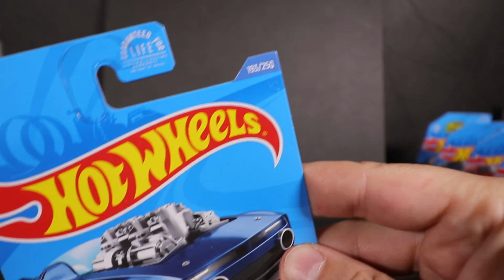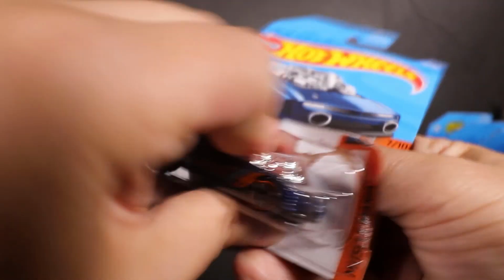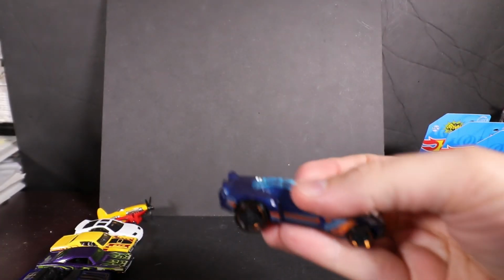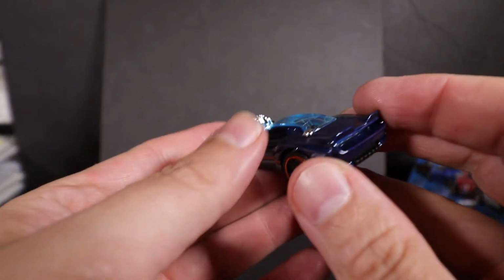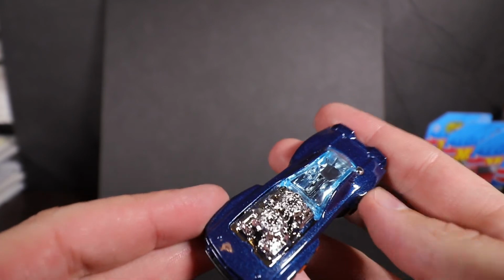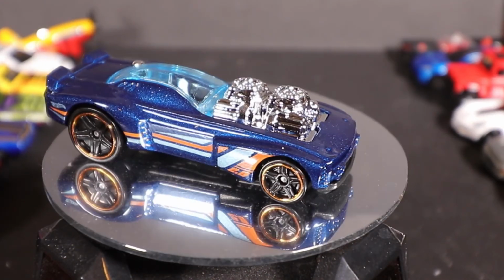Number 193 is going to be the Roger Dodger 2.0. We've got both Roger Dodgers this year in the 2020 main line. This one came out last year as a new casting. And there it is, with two engines. And it's original casting.